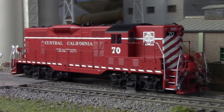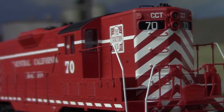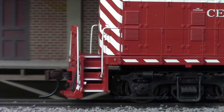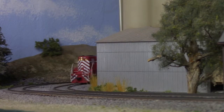And throughout this time, their distinctive red and white paint scheme with its quatrefoil logo has been a local icon to area farmers and rail fans alike. With freestanding grab irons, directional lighting, super detailed trucks, a 5-pole skew-wound motor, and an ESU LokSound decoder with dual mode digital control.